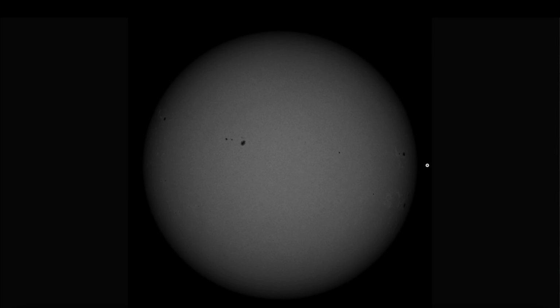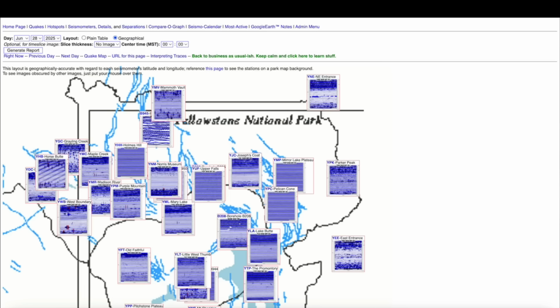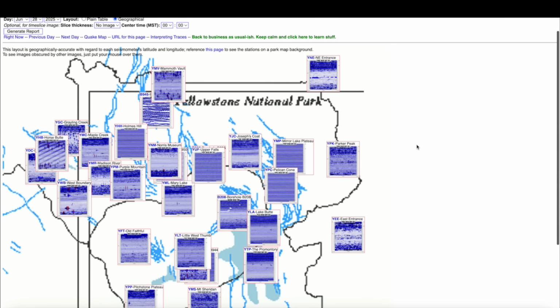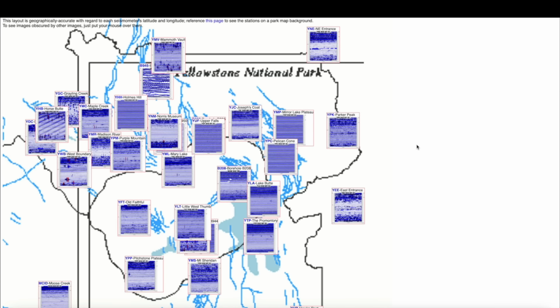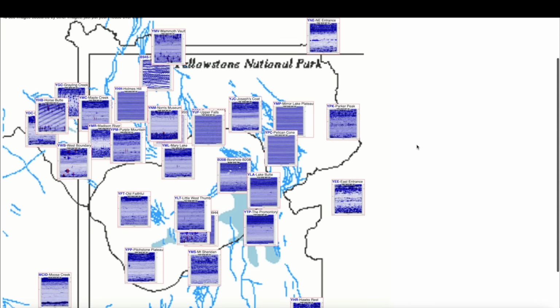Looking at the Earth-facing side of the sun, this is probably why, because there are very few. The ones that are facing the Earth are very small sunspots in active regions, and they're very quiet. Looking at the Schumann resonance, it's been very quiet the last 48 hours. Hopping over to the Yellowstone supervolcano caldera, looking at the seismographs that monitor the mighty supervolcano, looking at a little bit of activity over here along the northwestern edge.